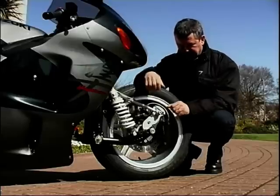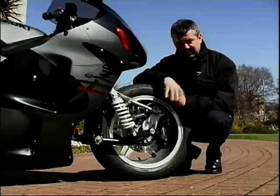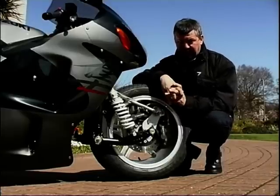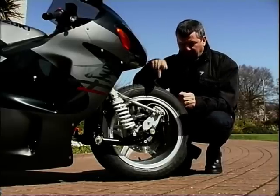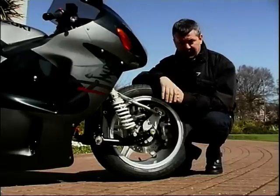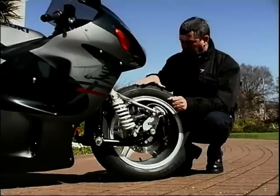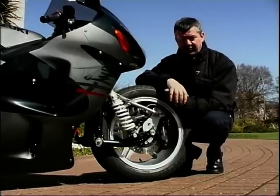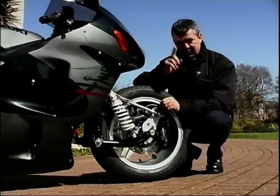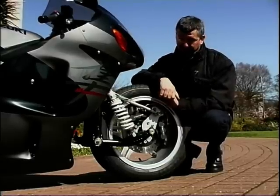Yes, more improvements. At the moment, they're actually developing a hub centre steering system, which is not dissimilar to a motor car, but it will allow them then to put both front discs on off the Hayabusa and put the calipers on in the same manner, so the braking will be even better and the steering will be even better because the whole of that tyre will stay flat on the ground when it goes round corners. But there's even one more item needed to make this thing go well and quick.